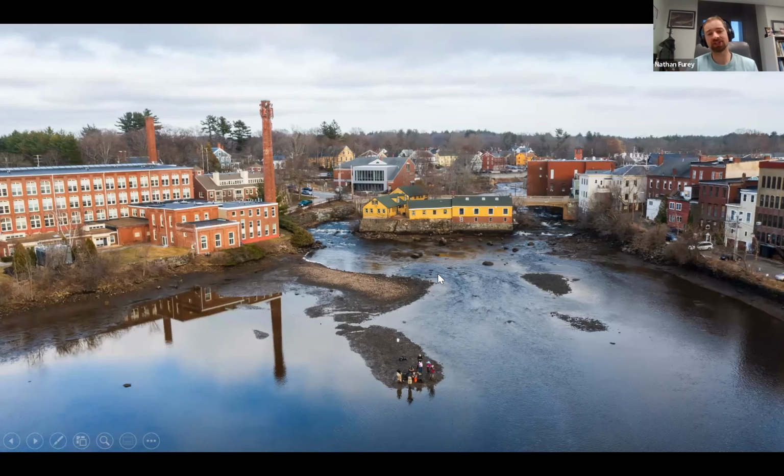I just wanted to show this image because it shows that fish are in our backyard, even if we don't know it. This picture was taken by Tim Briggs of New Hampshire Sea Grant by a drone. Here we're in downtown Exeter. Hopefully you can see in the bottom center a bunch of people on that little gravel bar. That is our lab as well as New Hampshire Fish and Game.